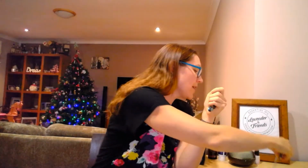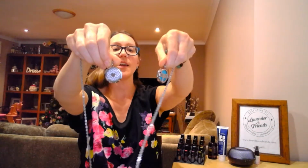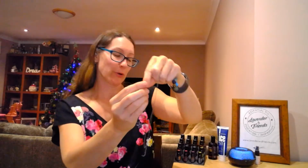The only thing you have to bear in mind is, as I said at the start with the bracelet, if you're using a lava stone, the oil will obviously then end up on your skin. So you just want to make sure it's not an oil that's going to irritate your skin. With the mandala and the dragonfly, the back is solid stainless steel, so the oil would not be touching your skin at all. With the drop, it's not really going to touch your skin, but it's pretty close. So just make sure you're not using any oils that are going to irritate it, I guess.